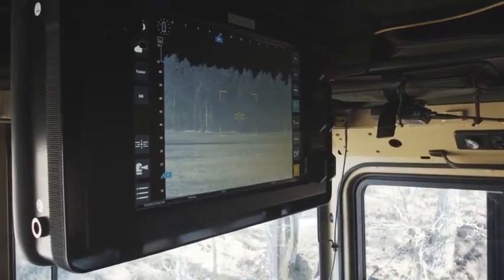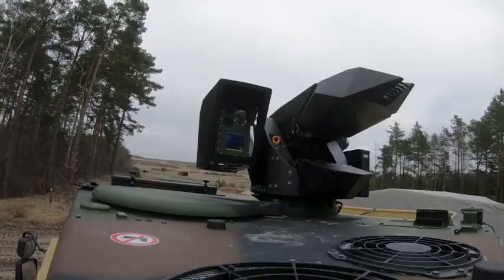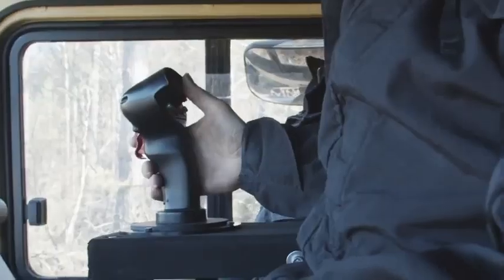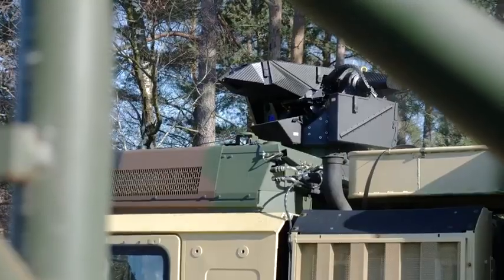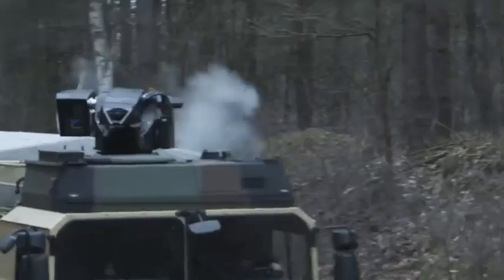A self-stabilizing system is also provided. Thanks to the all-season FlexEye sensor system, the module can automatically track multiple targets and display data about them. The combination of intuitive control and intelligent support systems makes it easy for the operator to work even in extreme conditions.